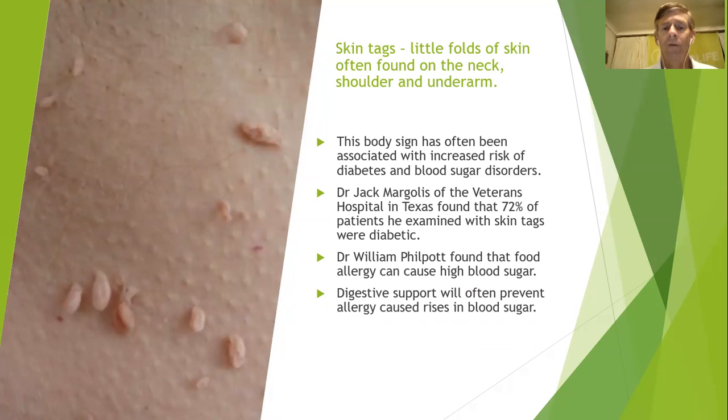Digestive support will often prevent allergy-caused rises in blood sugar. So this is where it's very important to make sure that your digestive system is working properly. Vitamin C is of particular importance to a diabetic because it helps with blood supply.